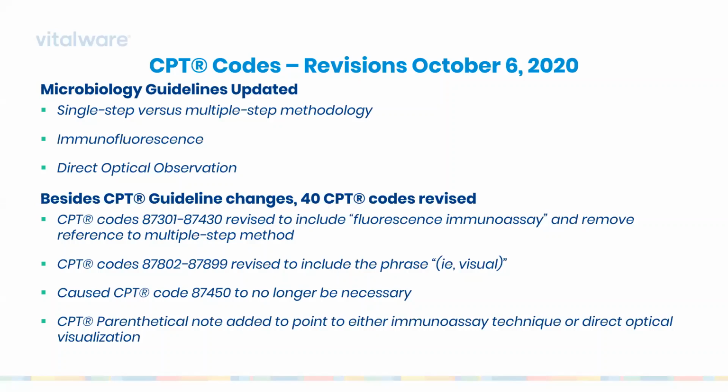And then if multiple touch points are required, then it's considered a multiple step process. And with the increase of automation and the processes within the machines allowing multiple processes to occur within the analysis and testing equipment, it's kind of lessened the utility of characterizing those into a single step or multi-step category. And so at this time, even though only the immunoassay or the immunology codes were revised, they are going to take a look and broaden that farther out.